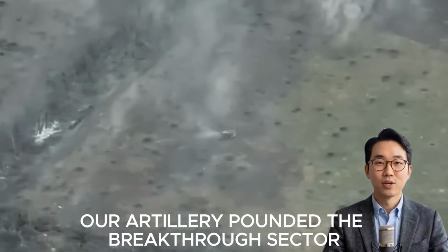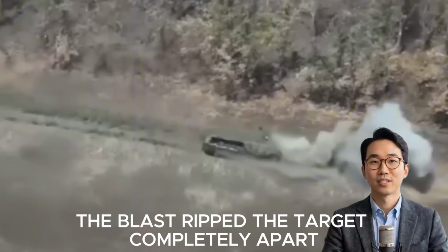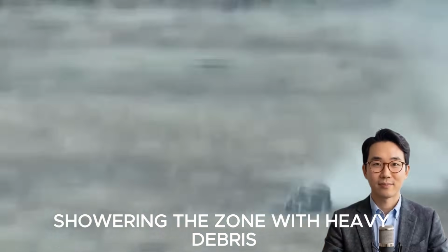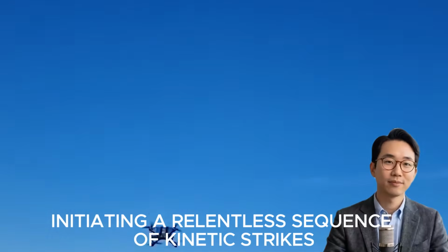Our artillery pounded the breakthrough sector. One armored transport shrugged off a near miss, only to hit our minefield. The blast ripped the target completely apart. The underhull detonation catastrophically ruptured the vehicle, showering the zone with heavy debris. Simultaneously, we swarmed the area with FPV drones, initiating a relentless sequence of kinetic strikes.